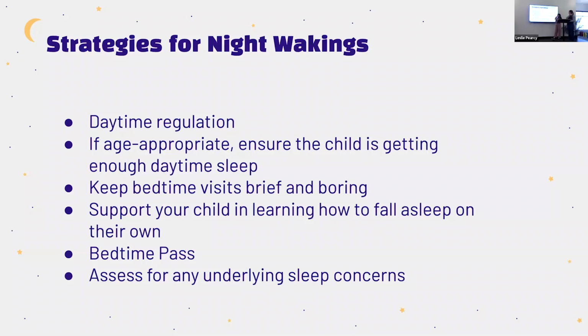Another is, if it's age appropriate, ensure they're getting enough daytime sleep. So if your child should still be napping or is appropriate for naps, make sure that they're getting the naps, because sleep pressure, the feeling of when we need to go to sleep, builds the longer that we're awake. So some of us probably feel that sleep pressure right now. However, if an infant or a toddler misses a nap, their sleep pressure builds too quickly, which can lead to the child feeling overtired, increasing their cortisol, which makes them feel a little more stressed, and making it harder for them to fall asleep and stay asleep longer.